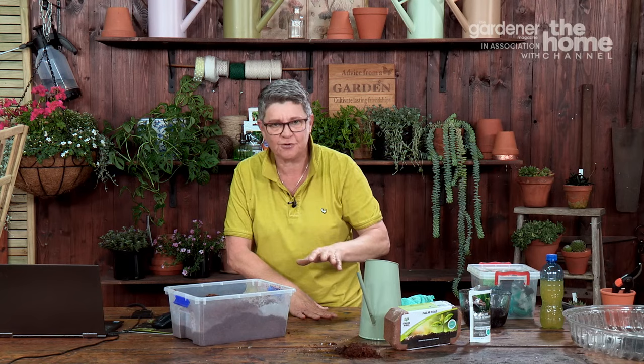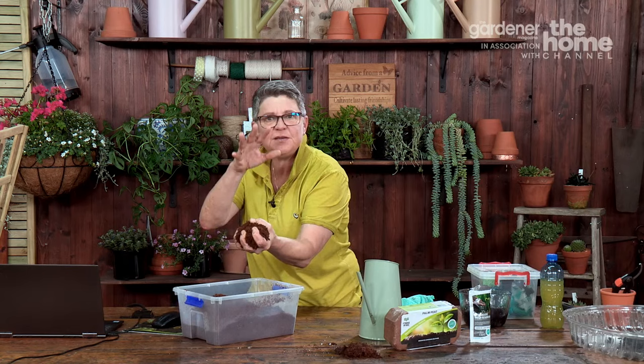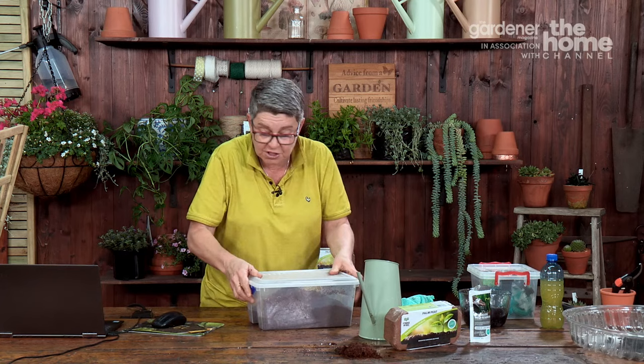Guys, so what proportions do you add that in? If you've got a 5-liter bucket of potting soil, I would add at least 5 handfuls. 5-liter bucket, remember, this is easy to remember. 5-liter bucket, 5 handfuls of your palm peat that has been broken down, like this. And when you've used what you need, you just close the lid up again and put it away, ready for your next container. Nice and easy.